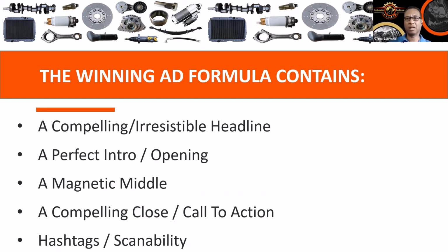So the magnetic middle is all about building a compelling story, selling the dream of your shop, and then inviting the technician into that story where they're the hero. So that's the important part about the magnetic middle. You have to keep their attention, entice them, and create that vision. That leads you up to the compelling close.